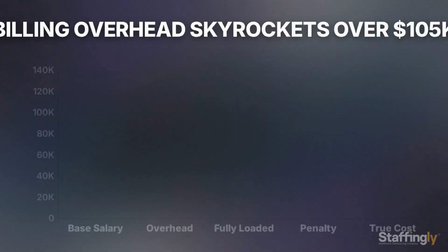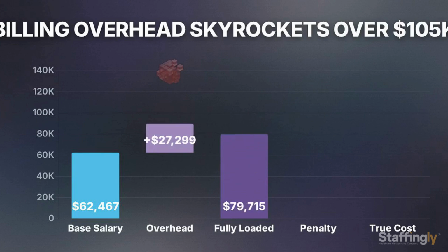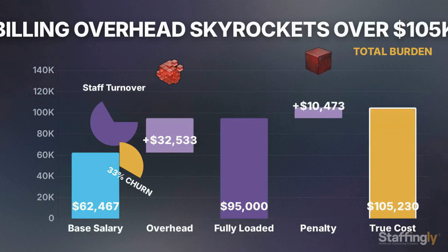This waterfall chart breaks down the true cost of a single medical billing specialist in New York City. The base salary starts around $62,000. Stack on benefits, taxes, training, and software, and that seat balloons to $95,000. Then you factor in churn. Business operations support roles experience a 33% turnover rate. Every time a staff member walks out, the practice pays a replacement penalty of $9,000 to $12,000.